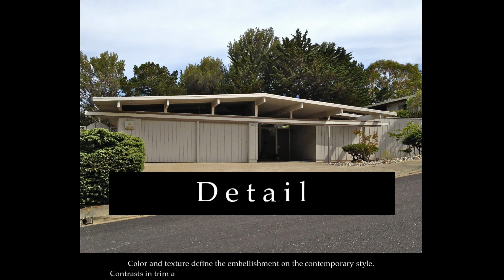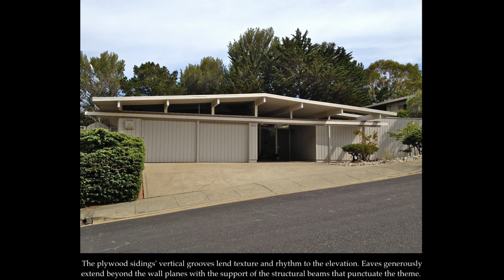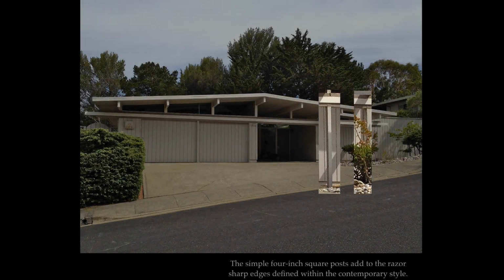Color and texture define the embellishment on the contemporary style. Contrast in trim and siding emphasize the structural transparency of the design. The plywood siding's vertical grooves lend texture and rhythm to the elevation. Eaves generously extend beyond the wall planes, with the support of the structural beams that punctuate them. The simple 4-inch square posts add to the razor-sharp edges defined within the contemporary style.